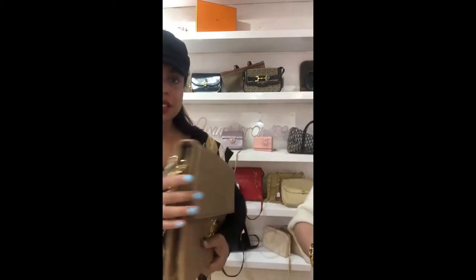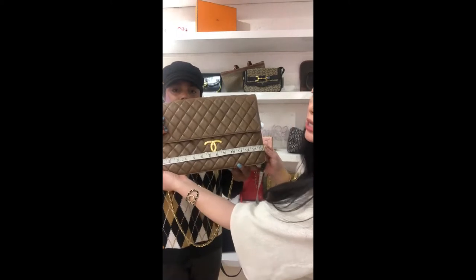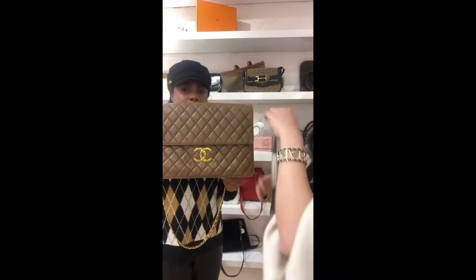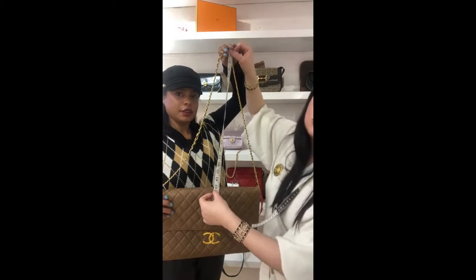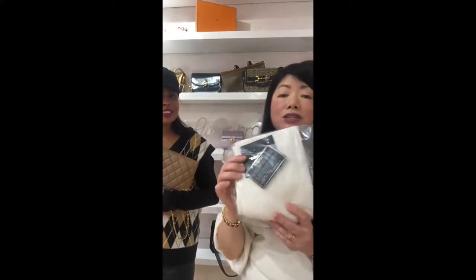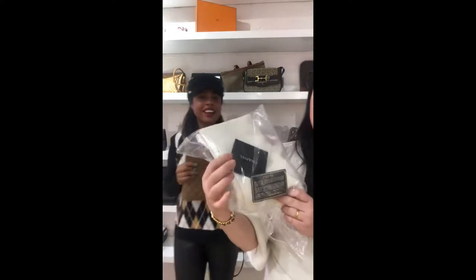Is it like a maxi in size? I would say it's even bigger, let's measure it. It is approximately 14 inch across, so it's much bigger than a maxi. I think maxis are 12 or 13 inches across, I can't remember. 14 inch across, and about 10 inches high. The shoulder drop is approximately 19 inches, and you can wear this as a shoulder bag and as a crossbody bag. It is stunning. Just look at that yellow gold, 24 karat gold glistening. The lambskin is so soft. It comes with its original Chanel dust bag, the authenticity card and a little care booklet as well.